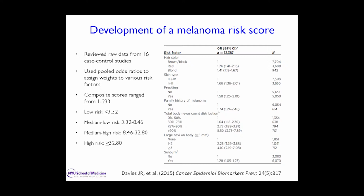But what is reproducibly important is total body nevus count. You can see here sort of a dose response. The higher the nevus, if you're in like the 90th percentile, your odds ratio is 5.5. That's the highest one on the chart. And the number of large nevi that you have. So if you have more than 3 nevi, more than or equal to 5 millimeters, your odds ratio is 4. And sunburn's not very good, 1.3.